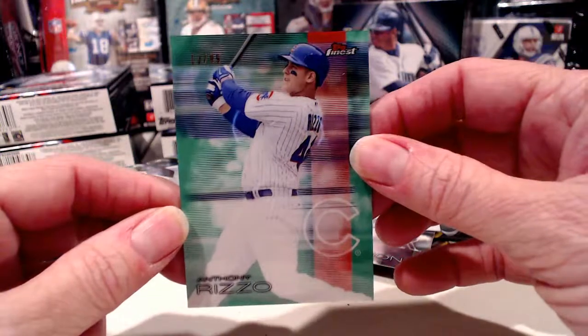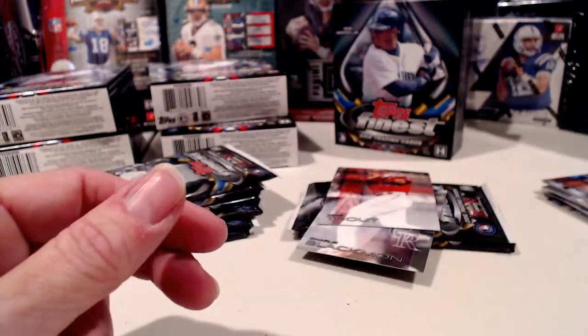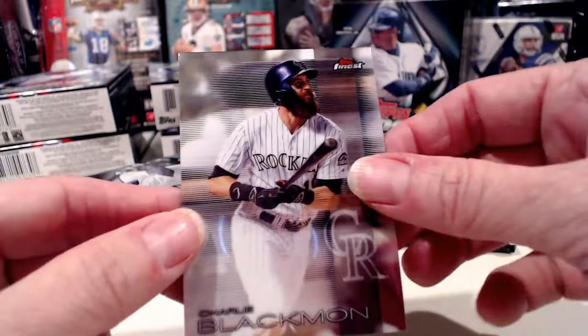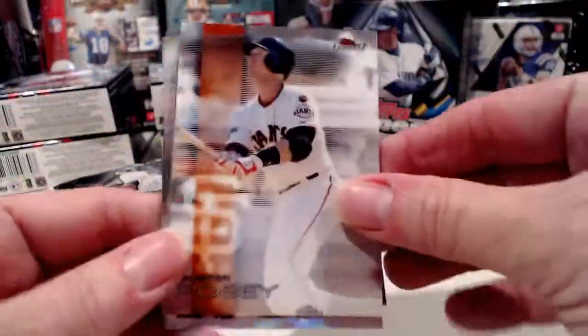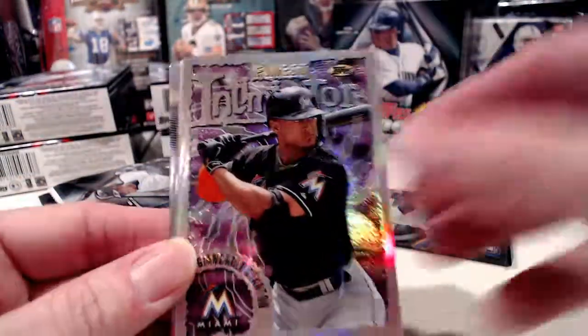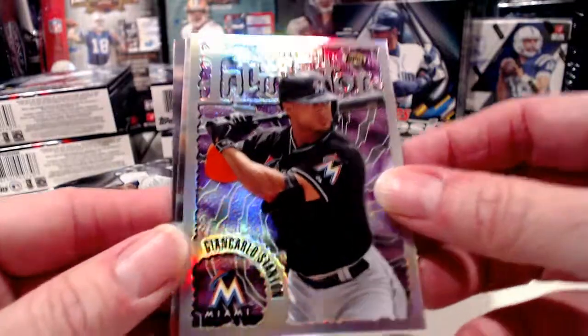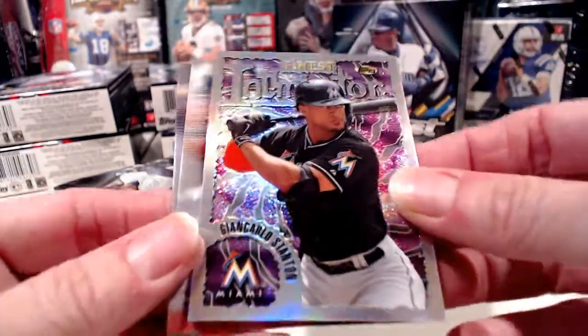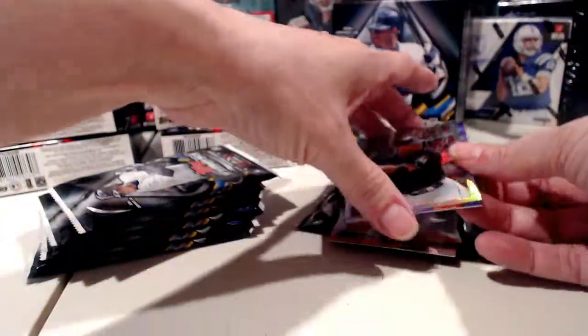So there's a nice numbered parallel. Of course, we'd like to see some ink on Mr. Rizzo, but for the time being, that's what we have. But we're just getting started, so there's plenty of time to pull a signature yet for Rizzo on some of our others. And this is an insert that says, what does that say? Well, it's Stanton.